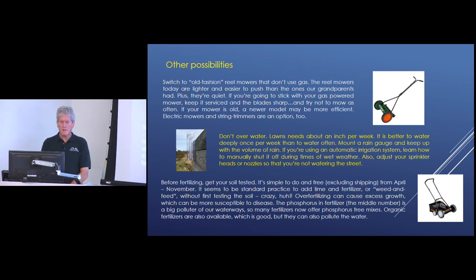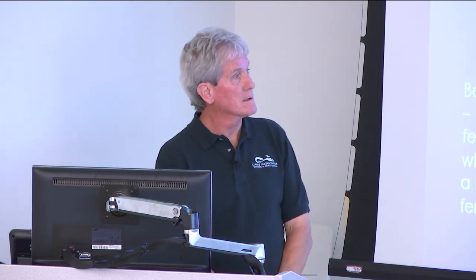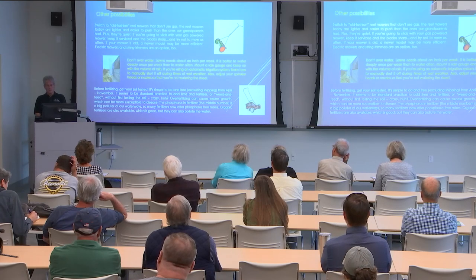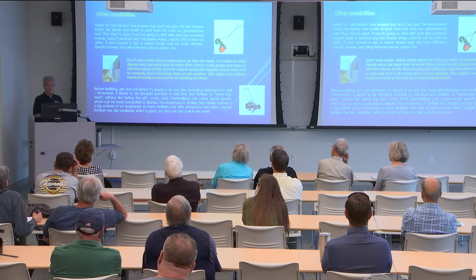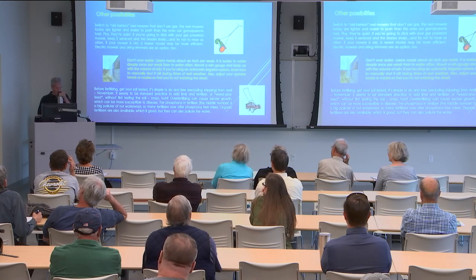And don't overwater your lawns. Goes back to the rain gauge. Lawns need about an inch of water per week. And it's better for them to have one heavy watering per week than to sprinkle them all the time. The roots grow deeper and they tolerate drought better that way. If you're using an irrigation system, learn how to shut it off manually during times of wet weather. And also adjust your sprinkler heads or nozzles so that you're not watering the street. Like I said about driving along the causeway. And in the winter, I'll see sheets of ice sometimes out there where the sprinklers are hitting.